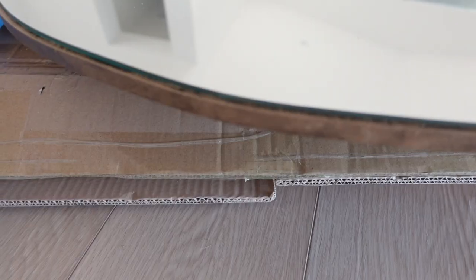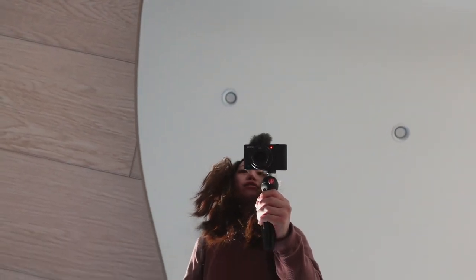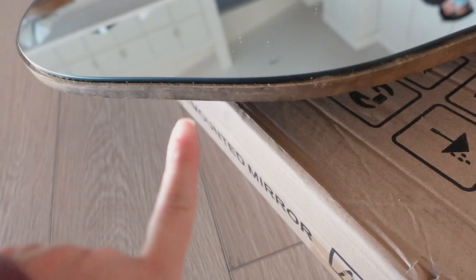Okay. Oh crap. I hate when the tape doesn't come off in one piece. Going for the antique gold look. So there is a thin frame around it. I feel like you can't even tell that much from this angle. But then on the sides, you can see gold. I do have to clean up a little bit. I think it looks good.